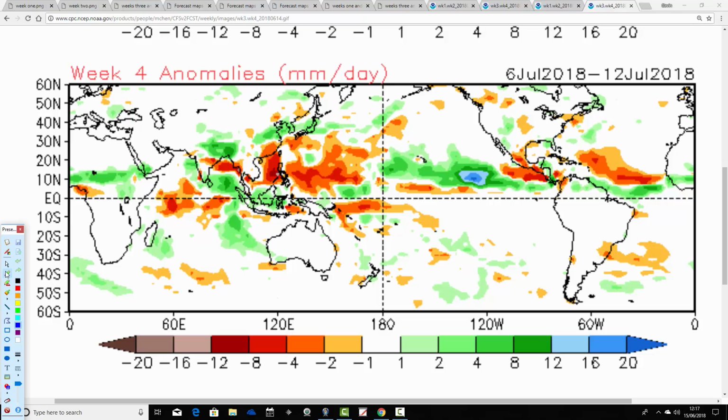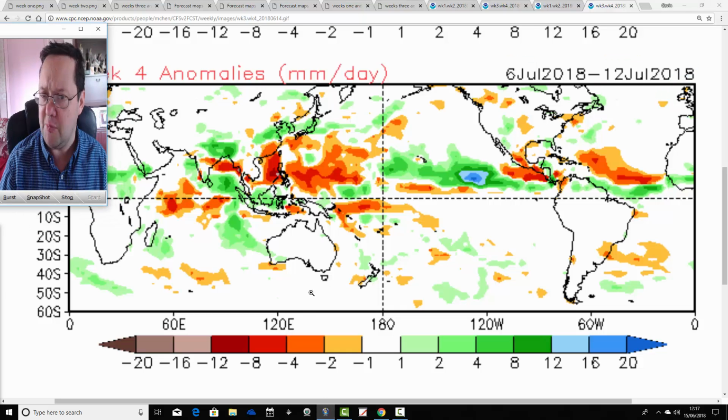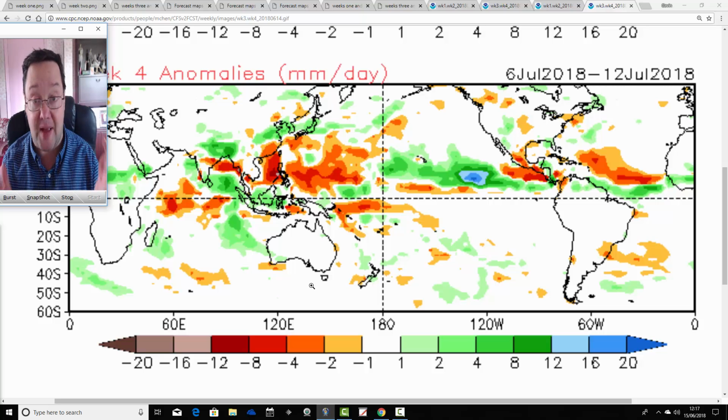And then we go through to week 4, which is the 6th through to the 12th of July. Looks a bit drier than average for the north, near normal rainfall elsewhere. Again, by this point, the signals are becoming very weak. So it's a little bit of a mixed bag, but I think the hints are there that certainly the final week of July is heading for very warm and dry conditions.